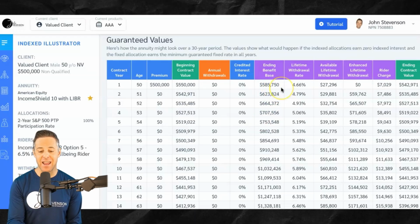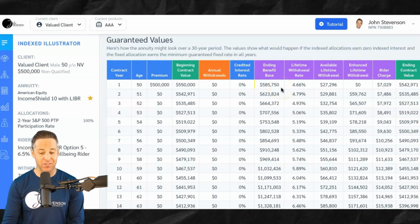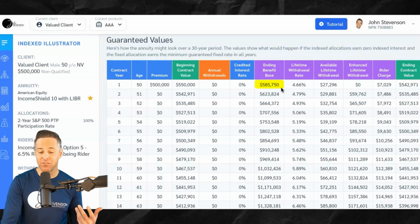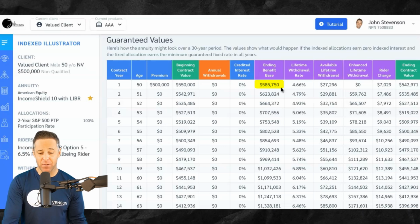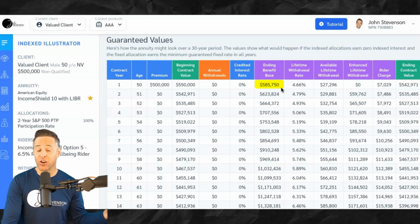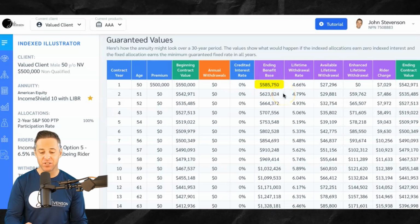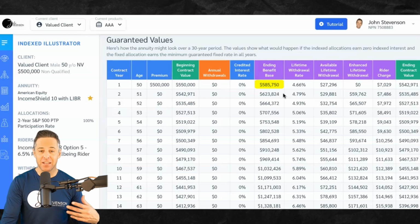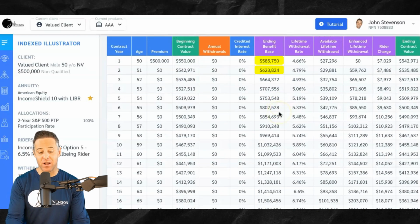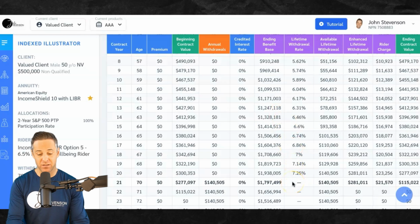So if you notice the benefit-base column right here, you'll notice that it starts out at $585,750. That's at the end of 12 months. Okay, so at the end of 12 months, you have $550,000 that earned 6.5%, which of course equals $585,750. Then of course, second year, the same thing. 585,000 multiplied by 6.5% gives you 623,000, and so on. So you notice every single year, this benefit base grows by a huge amount.